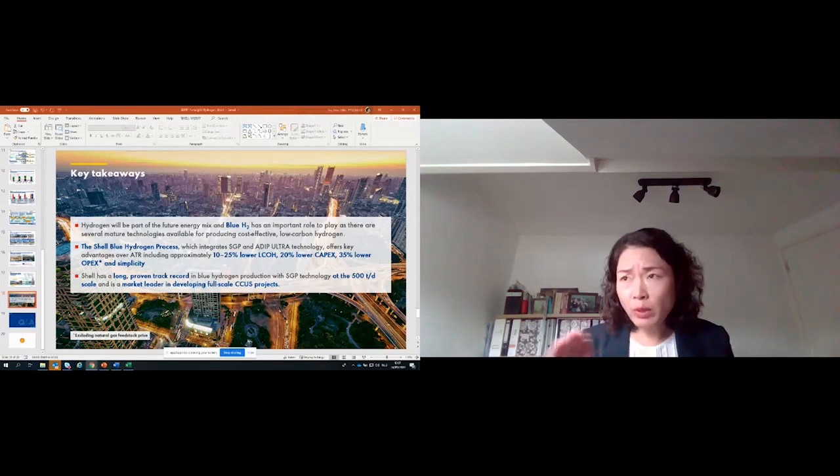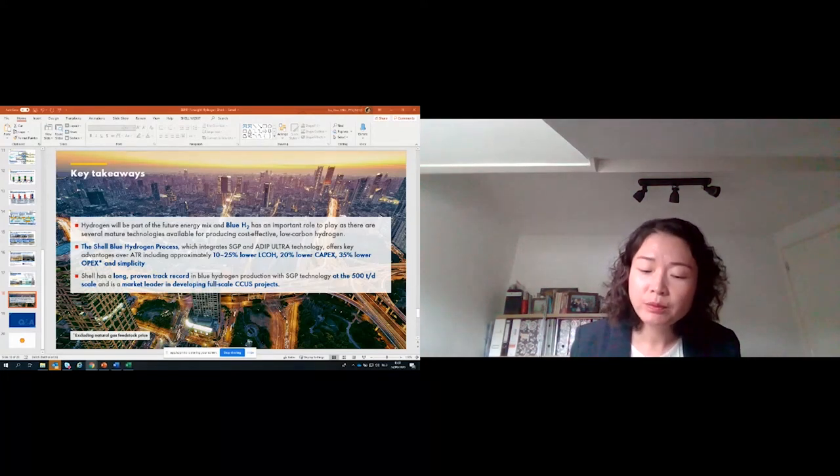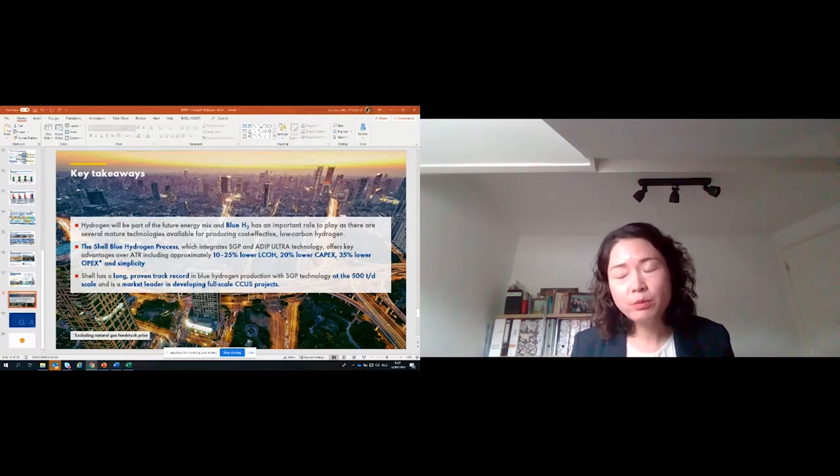So we are using a middle price, but yeah, I think that is a very good question in terms of how you make use of the clustered approach and how to position yourself in terms of what is the cheapest CO2 sequestration cost versus blue hydrogen production cost. But we have included that into our comparison.